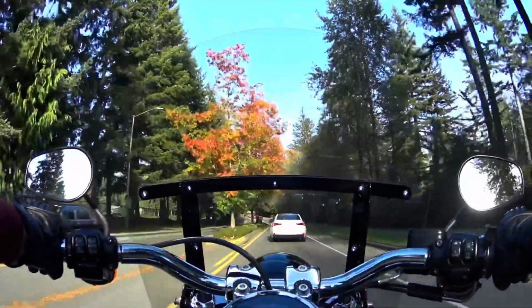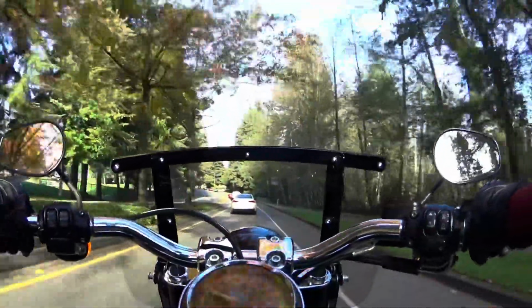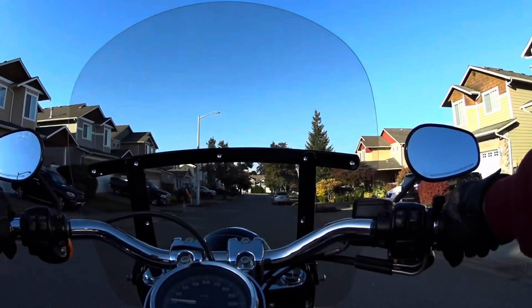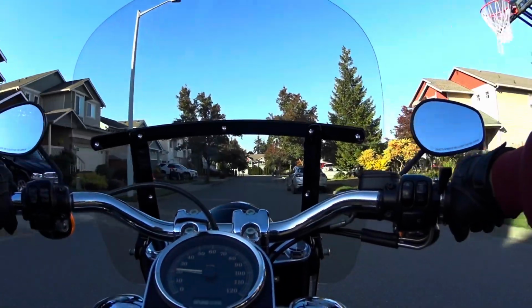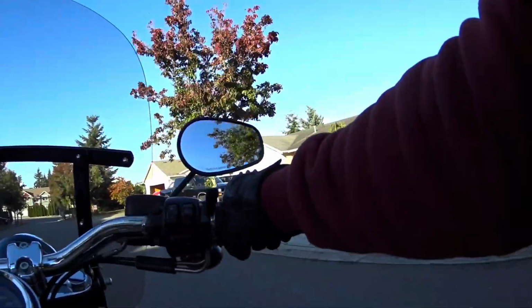Dang, isn't it beautiful, guys? Soon they're gonna be like this, where all the leaves are falling off already. Let's see if there's any Halloween decorations. This is where my grandparents used to live when they were alive.